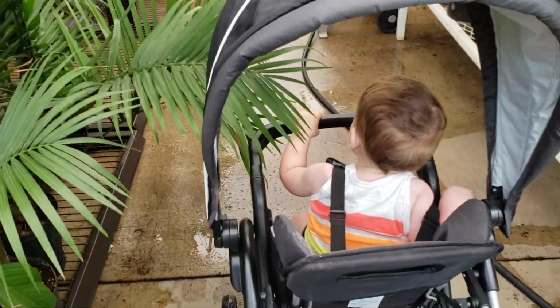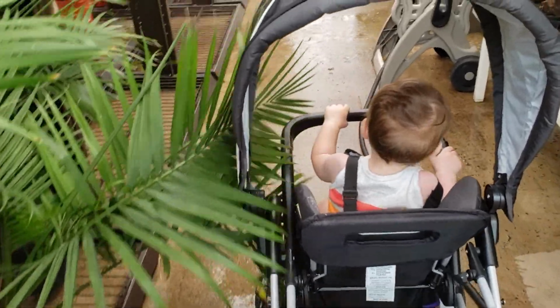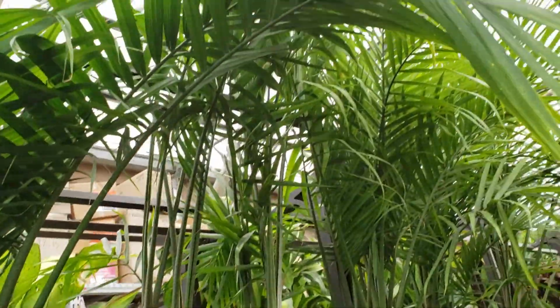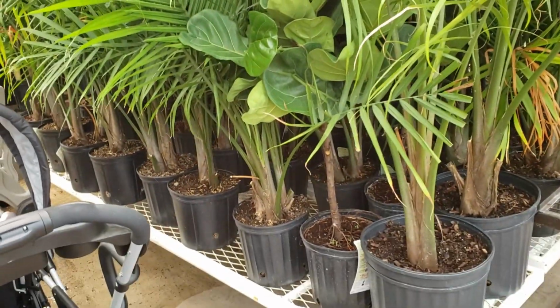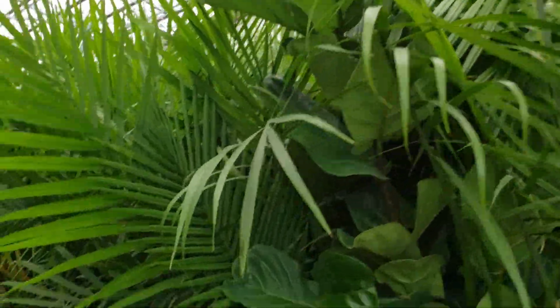Jack, we going through a jungle? I don't think he appreciates the jungle. So they have quite a few palms. Oh, it looks like there's another fiddle leaf hidden in there. Got a lot of palms, actually.